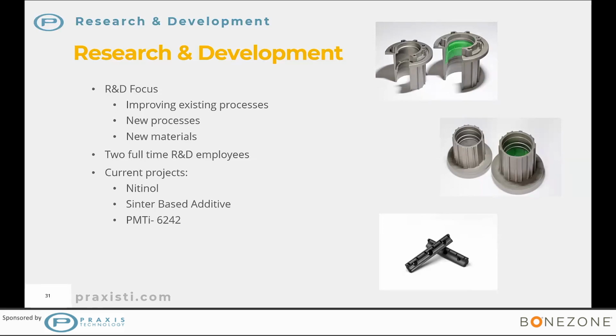We're working on nitinol for metal injection molding. We're also doing a lot of work on sinter-based additive, which has some really neat advantages as it begins to grow up and get commercialized. And also a PM-Ti-based 6242 titanium, which is a creep-resistant alloy that is very popular in the aerospace defense world. So this concludes my presentation.